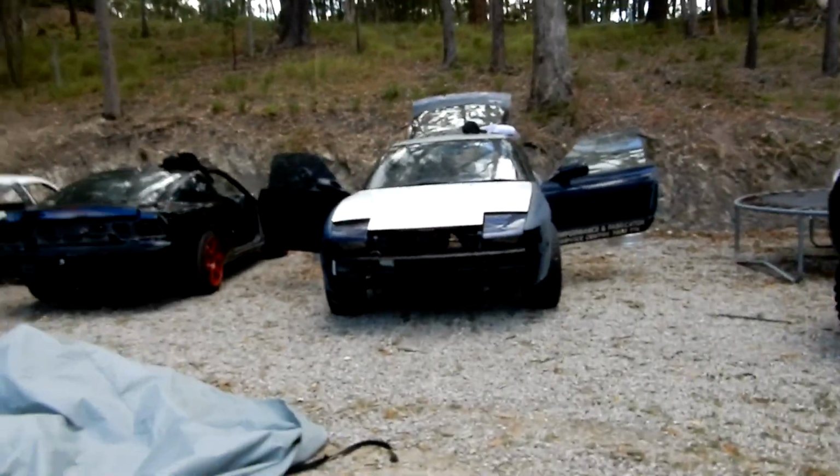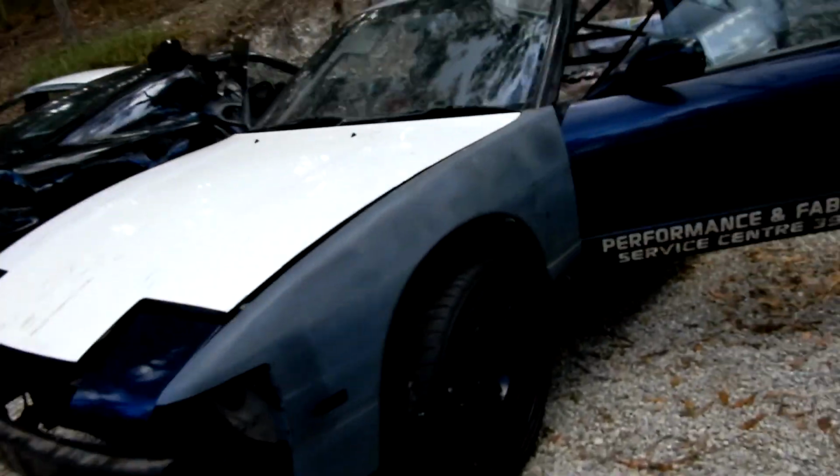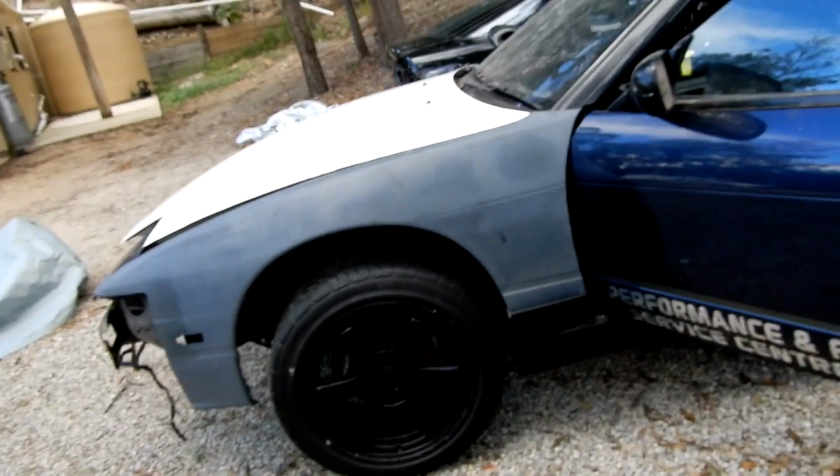So I can finally show his project car because it's not a secret anymore. And we're going to have to keep quickly doing some Swifty work on the camera so you can't see it. So he bought this shell. It's got drag coilovers in it at the moment, or drag springs. So it's sitting super high.